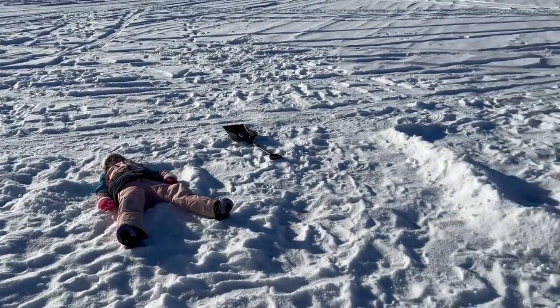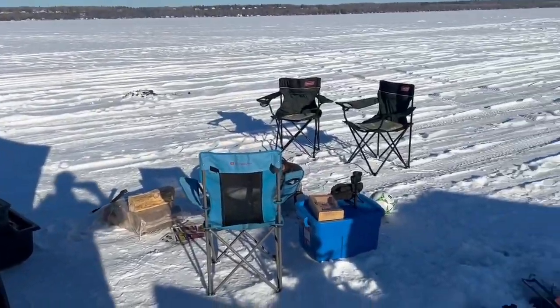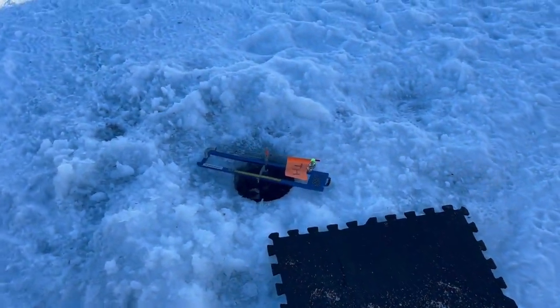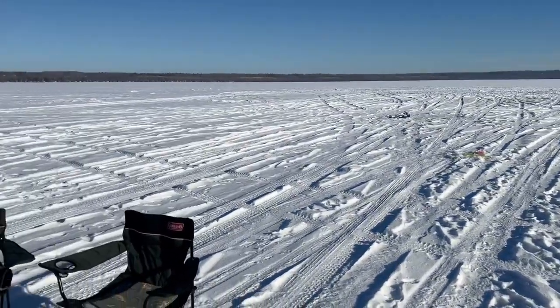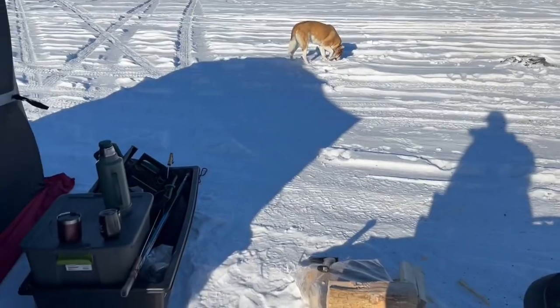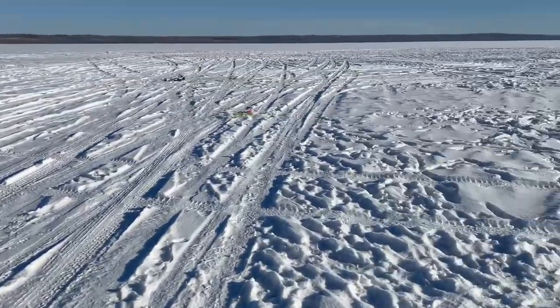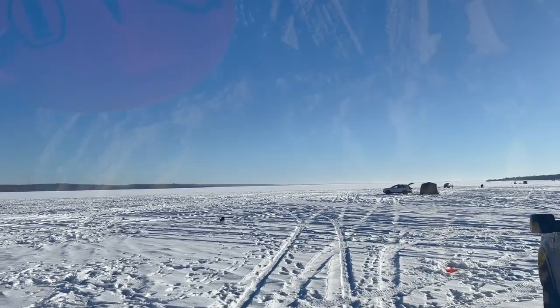Yeah, fully set up. Caught our first fish, first walleye. Right up this hole, just went to check it. There happened to be a fish in it. Just gonna finish setting up a couple more tip-ups. Otherwise, we're set up for the day. We're gonna be out here for a while, enjoying ourselves today. Enjoy the weather.